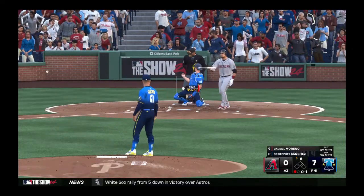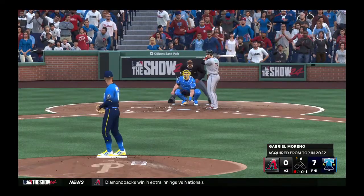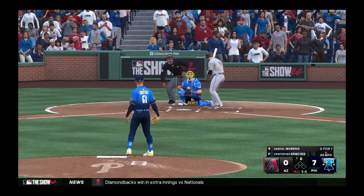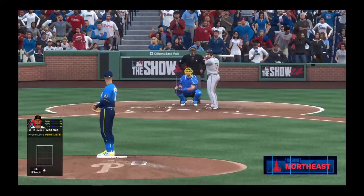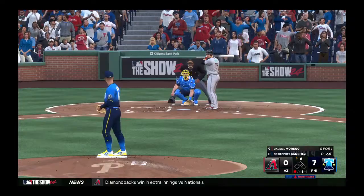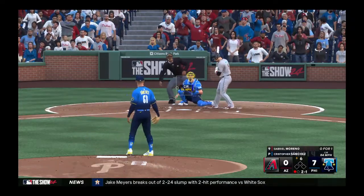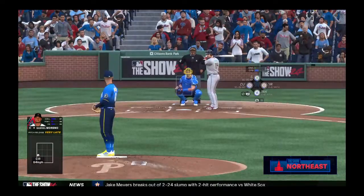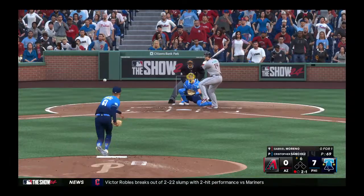Swing and a foul straight back. The offense needs to start showing some fight against this starter. He's doing his thing out there. They're going to have to push back at some point and make him work a little bit harder. Close one, doesn't get the call. And a count 2-1. 2 balls, 1 strike. Base is empty, 1 away, and we're in the top half of the 6th.